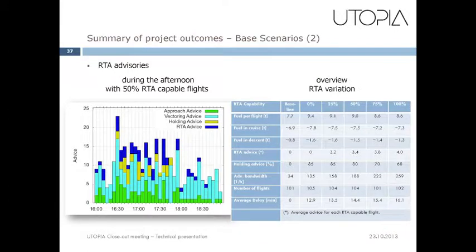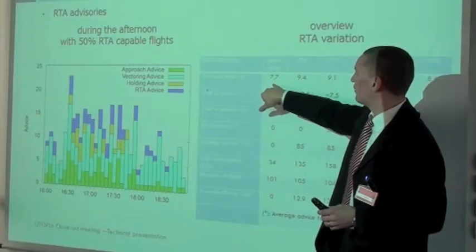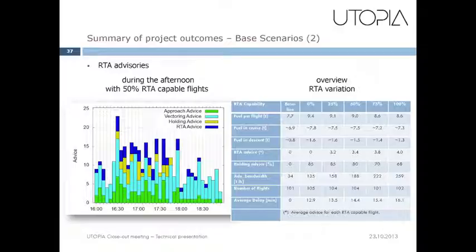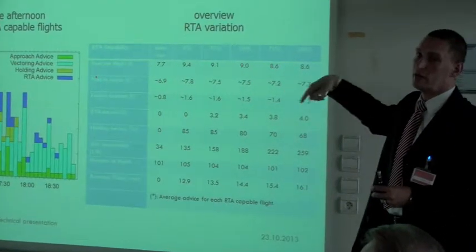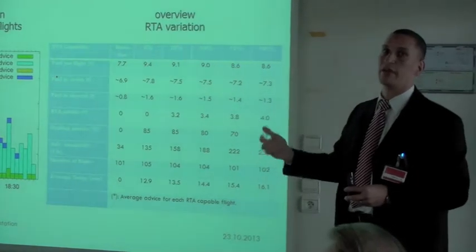Another very good thing would be the RTA advisories. Here we use a rate of 50% RTA-capable flights that we bring into the system. And what we are seeing, very easily, is that if you use this baseline, where everyone can do their own way, you will have a fuel per flight of 7.7 tons. That's the smallest value you can achieve, even if it's not possible. And when you can see that this RTA is activated in the system, the fuel consumption starts at 9.4 and goes down, so we can say, okay, by including this RTA, aircraft can save fuel.